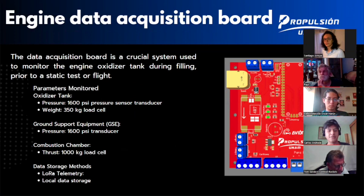So finally, to end with the avionics subsystem, we have developed a data acquisition board that is an important system powered by a Raspberry Pi Pico for monitoring the engine oxidizer tank during the filling process prior to a static test or a flight. This system tracks key parameters, including the pressure and weight of the oxidizer tank using a 1600 PSI pressure transducer and a 300 kilogram load cell. Additionally, it monitors the pressure of the ground support equipment, a system of the engine, with another PSI pressure transducer, and measures the thrust produced by the combustion chamber with a 1 ton load cell.